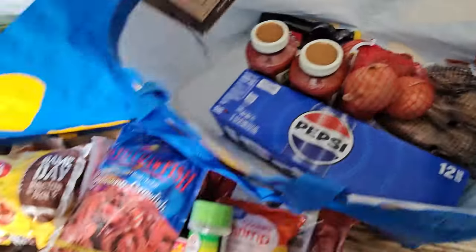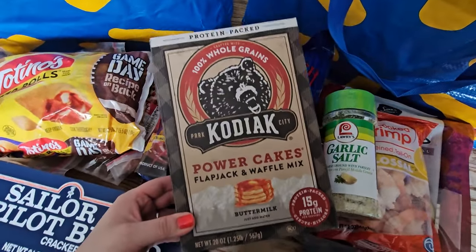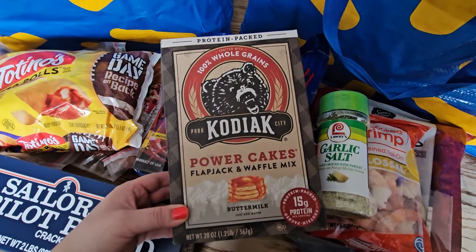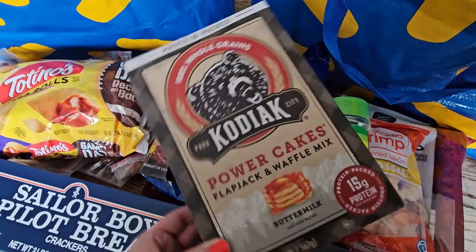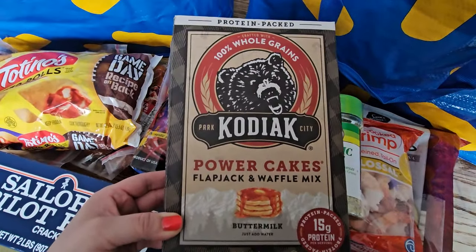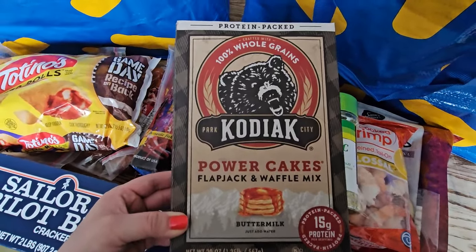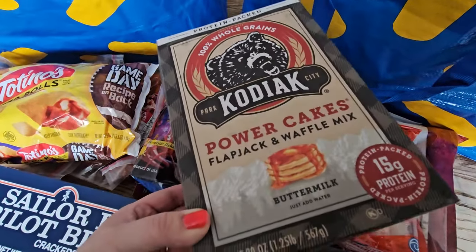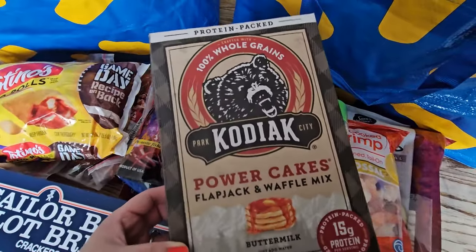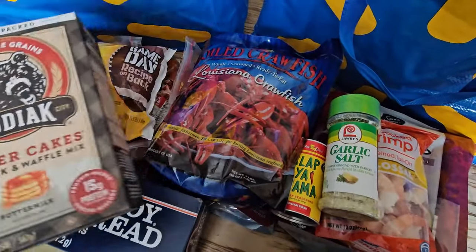And then I was also craving waffles. So yeah, got the flapjack and waffle mix. This reminds me of my cousin. She actually got me interested in this brand, Kodiak. 100% whole grains Kodiak Power Cakes, flapjack and waffle mix, buttermilk. Just add water. Yes, definitely reminds me of my favorite cousin in the world. Her and her family use this, but yeah.